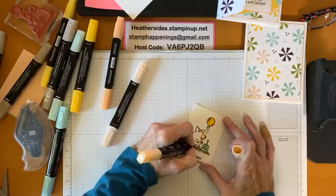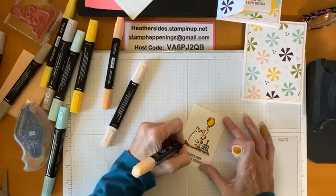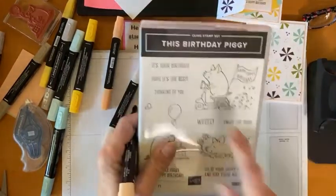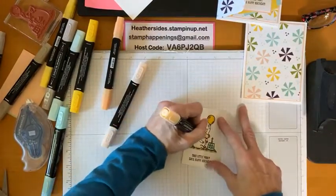I do wish they had come out with dies for this set, because I just think they'd be so darn cute. I love, this is probably my favorite one in this set, the pig on the little scooter. I just think he's adorable.